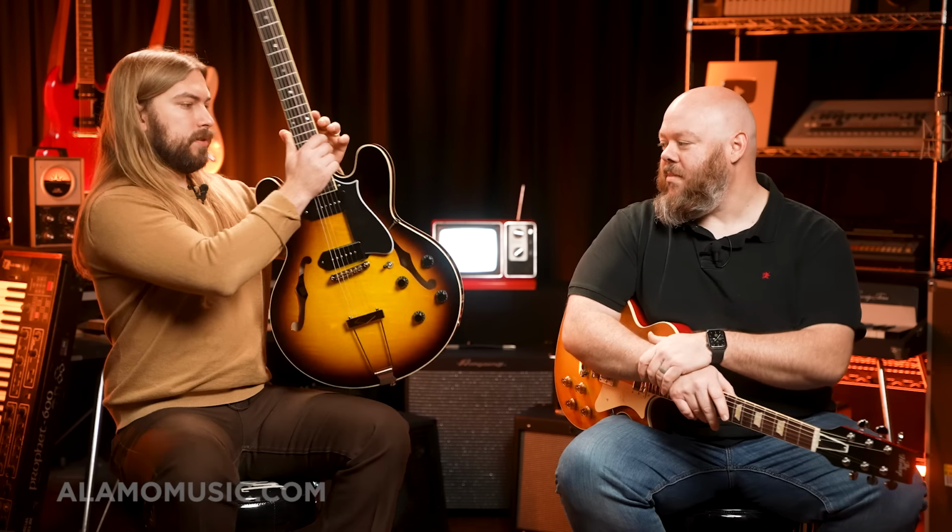So what is the other one strung with? They were GHS Boomers in a different gauge. Okay, Boomer. Well, let's move on to a guitar that a lot of people don't know a ton about because Gibson doesn't make it right now.